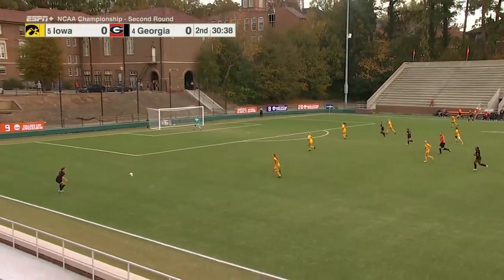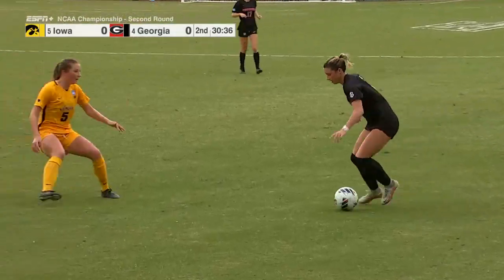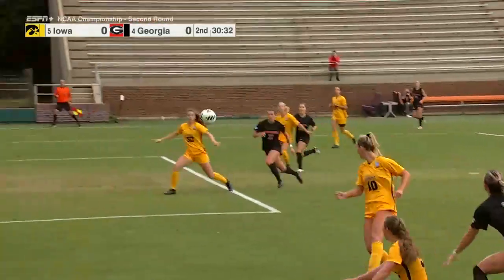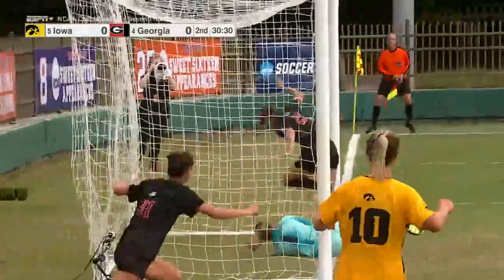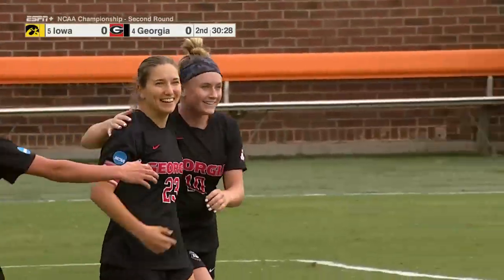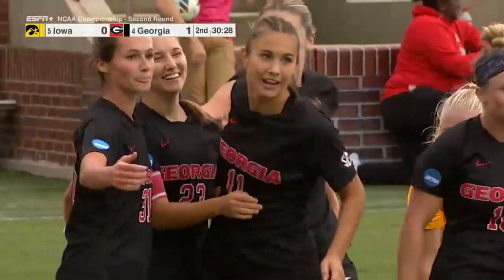That's a good ball there. That's the one you're looking for to release that player. Put them in a 1v1 situation. What can you do with it? Shot! And there it is, the first goal. Nicole Verness delivers the lead to Georgia.